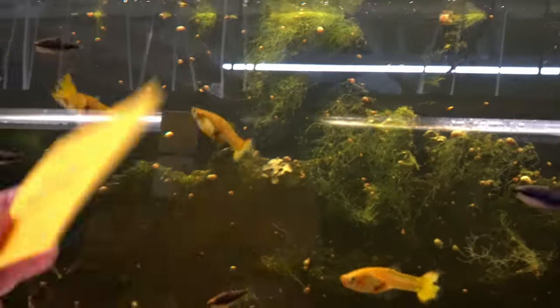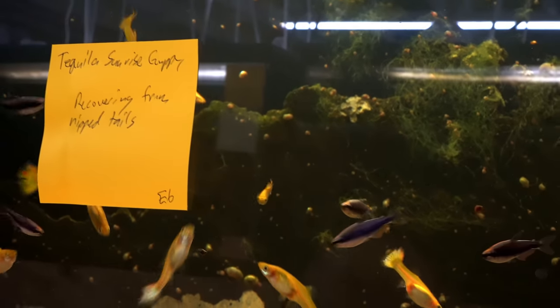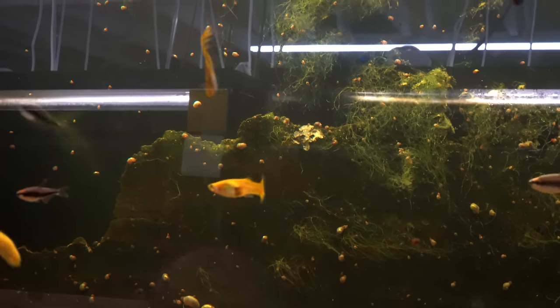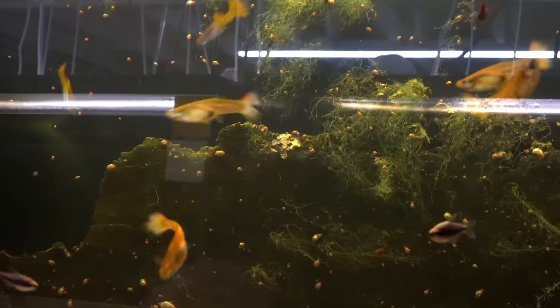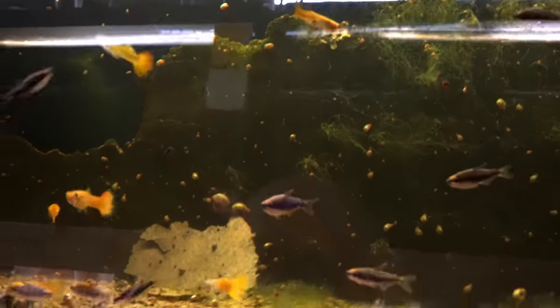Nice. All right, here's some Tequila Sunrise. There are notes on all these tanks about the state of each fish. These were moved in here to recover from some nipped tails. They were in with a betta, and usually you can put bettas in with guppies without a problem, but this particular betta, since they all have their own personalities, decided to get a little nippy, so they're recovering. And they're in here with some more of the super blue carry tetras.